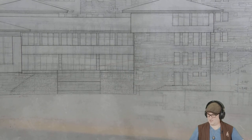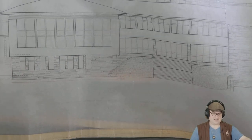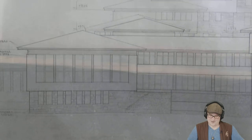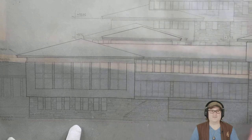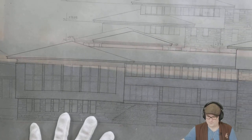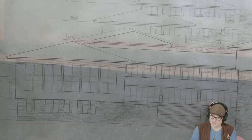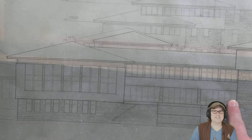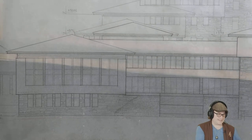I can try and pull this down a little bit to get it on a less patterned background, let's say, so that maybe you can see. They're really faint. They're even faint in person. I was looking for them and barely noticed them. But so there's a line that goes along here that indicates the slope of the ground under the building. So I think these are really cool.